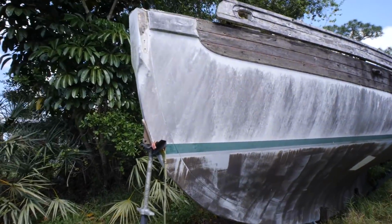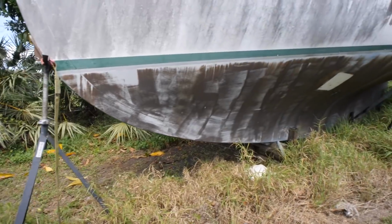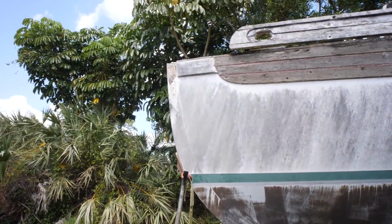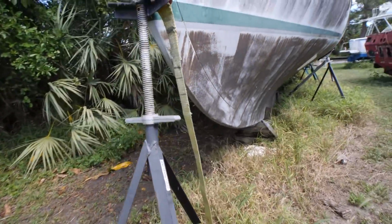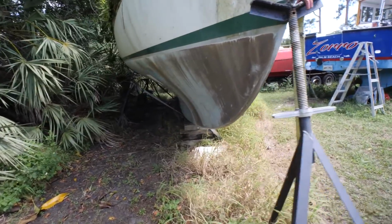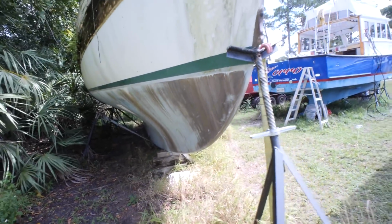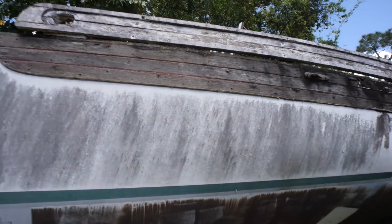Looking at the port side right here, bow. You gotta love the lines of this boat. It's just full keel. That's gonna just very nicely cut through the water. It's not gonna pound at all. Heavy displacement, classic cutter. Some more of that woodwork on the side right there.